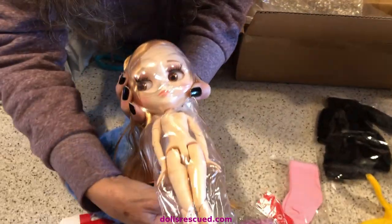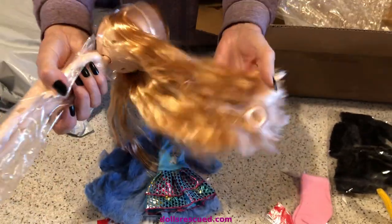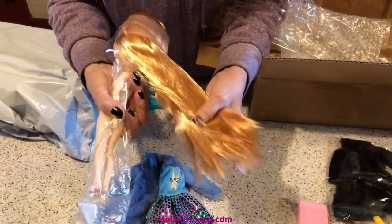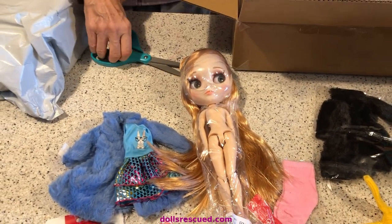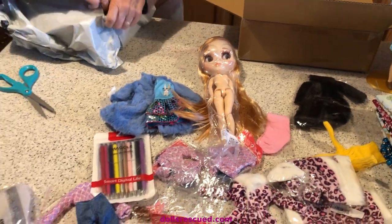Yep. Oh, she's cute. I love, love, love this rose gold hair. Yes, I already had one, and I named her Brandy. But I really like her, and sometimes when I like a doll, I get more than one. I will check these other eyes off camera because this is getting kind of long, and we haven't even opened the last package. It's a big haul.